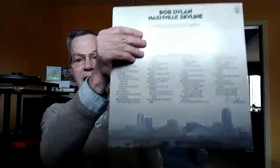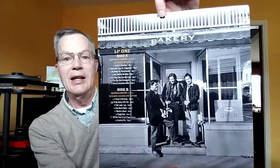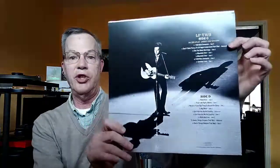Here's the original album cover for Nashville Skyline. Here is the one that they put. Well, it's not Nashville Skyline. This is the outtakes that are on this record, but as you can see, it's just a slightly different picture. There was actually the Nashville Skyline there, which looks very different now. So yeah, it's a 3-record set. Each one of the records has a cool sleeve.